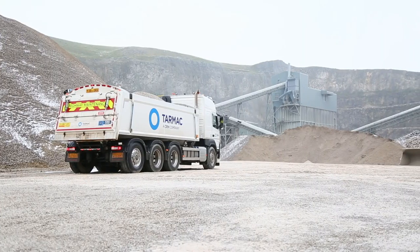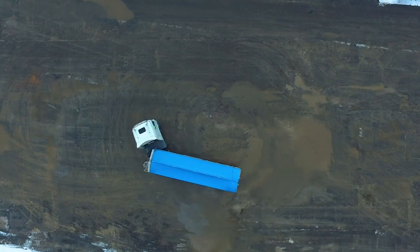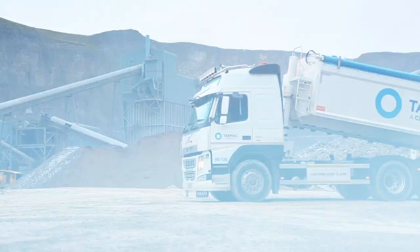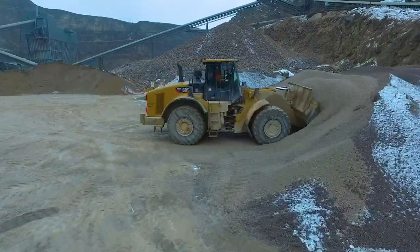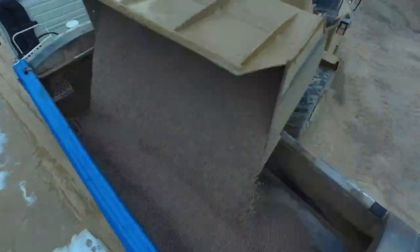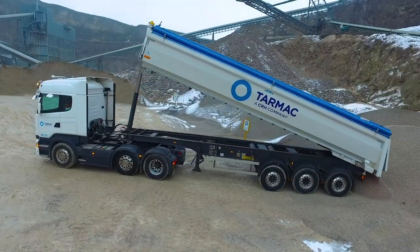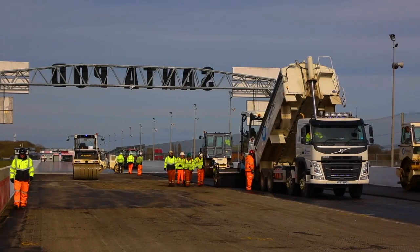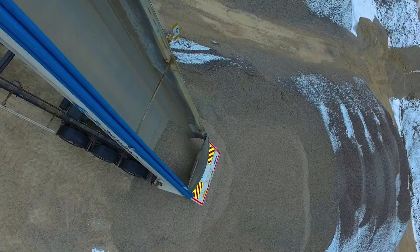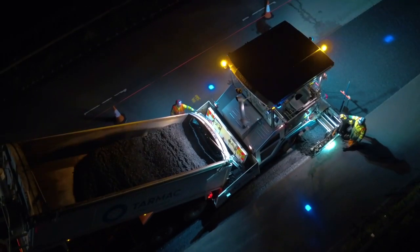So I'm here at the tarmac quarry to meet some of those very special trucks today. And not just any old truck, oh no! Tipping and non-tipping trucks. But what is a tipping and non-tipping truck anyway? Let's go and find out together why these trucks are so amazing at tipping and travelling and pushing and paving.